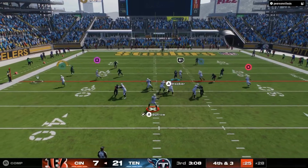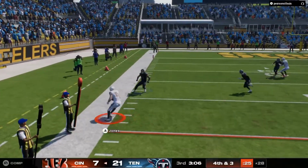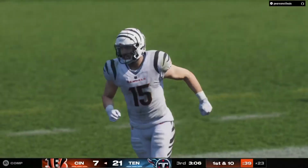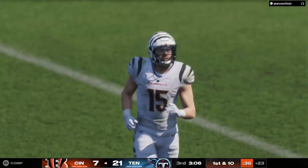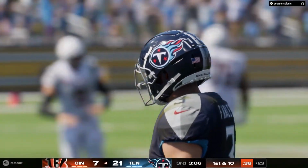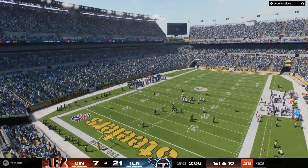pass. They'll try and throw forward with Burrow. Able to find the open man. That's complete. And he'll be out of bounds just inside the 25-yard line. Just his second catch of the game so far. This one moves the chains.